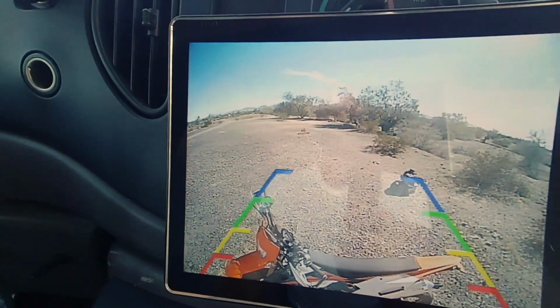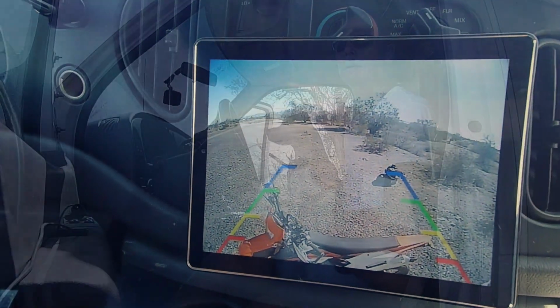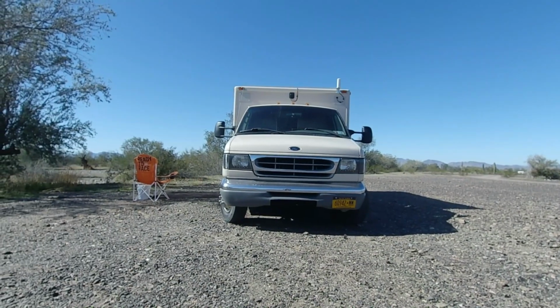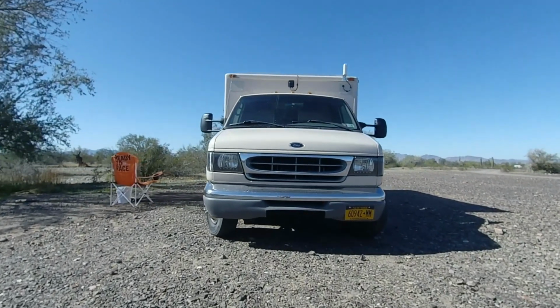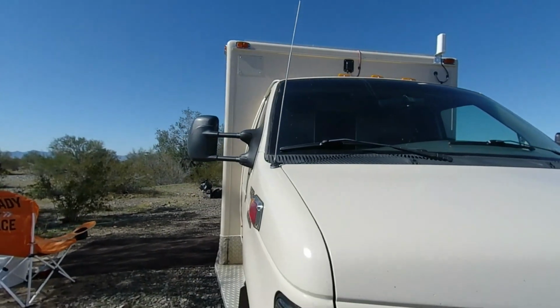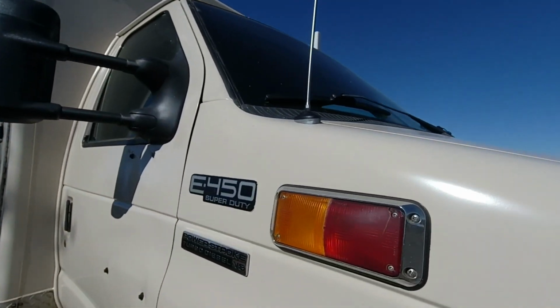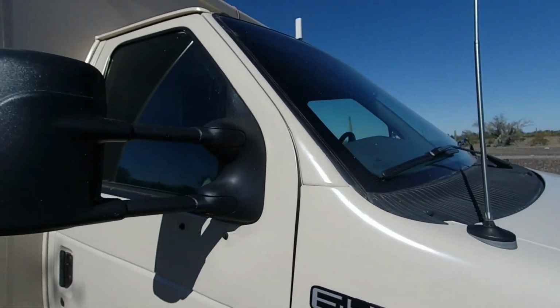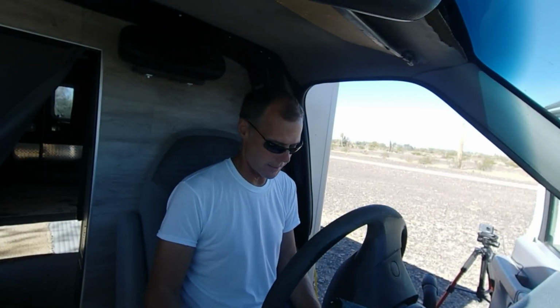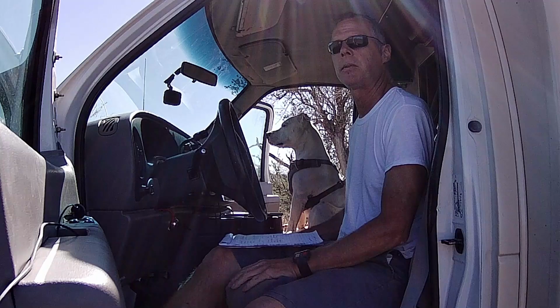So definitely get a backup camera for these. It is a big vehicle. I've got the towing side mirrors that can expand out, and I have them all the way out. I can see down the sides, but can't see anything behind the truck. So you've got to have a backup camera when you're driving a vehicle of this size. So those are the pros and cons. I tried to keep it to 5 of each.